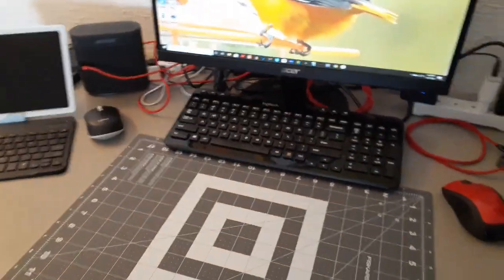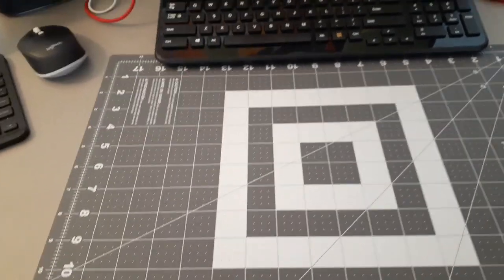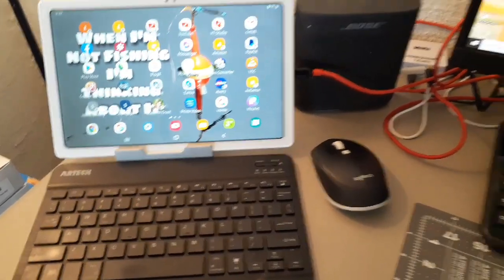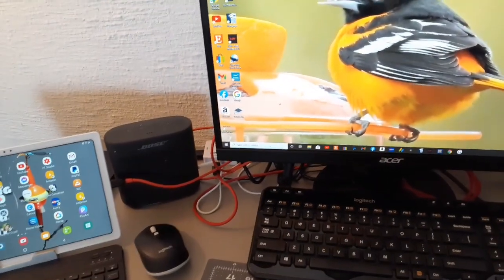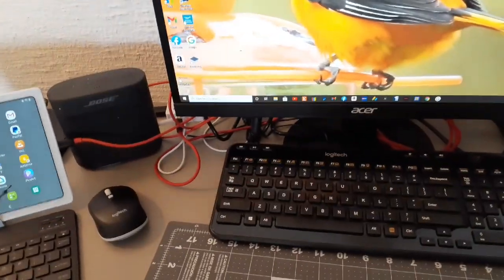This is just my main working table. There's like a cutting board, but this is where I write out stuff and pack stuff. The main computer here works off the monitor, and that's my main working station when I'm doing orders or YouTube videos or stuff.